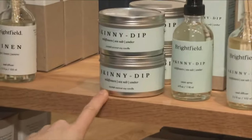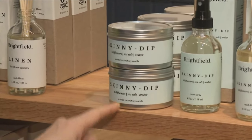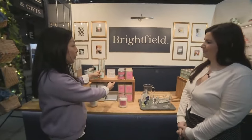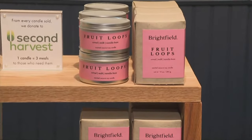I love the names. Like, for example, Skinny Dip. What does Skinny Dip smell like? It's a really beautiful mix of wildflowers, sea salt, amber, and honey. And it's beautiful in your house. People love that one. And Fruit Loops. These are great names. Yeah, we have a lot of fun coming up with the names.